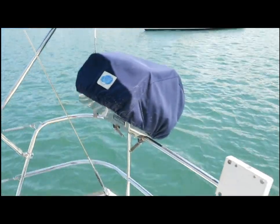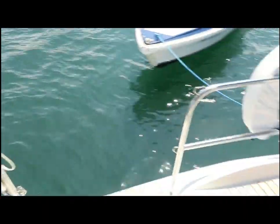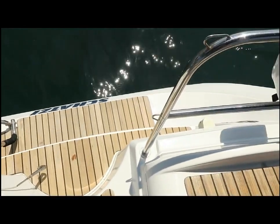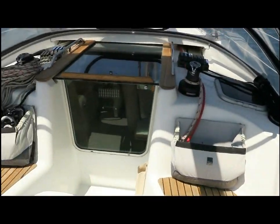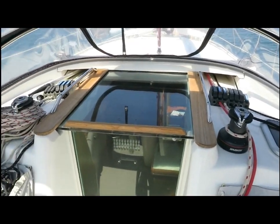As you can see, we've got a barbecue and outboard holder. There's a hot and cold transom shower. Good steps down to the transom, making it easy to get on and off with a good deep ladder. It's got the two coach roof winches with all the lines led for the asymmetric spinnaker.